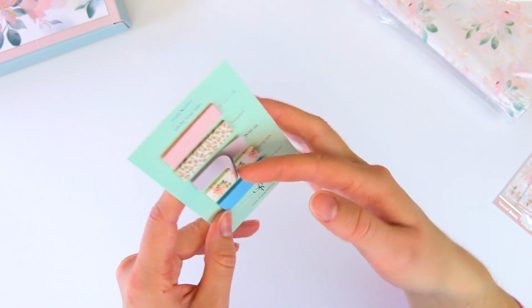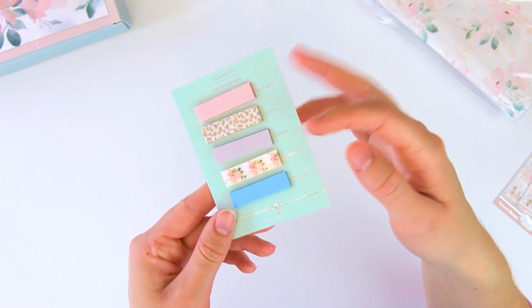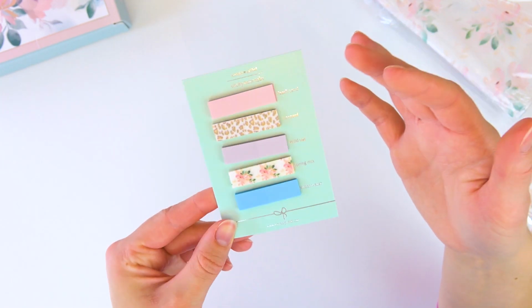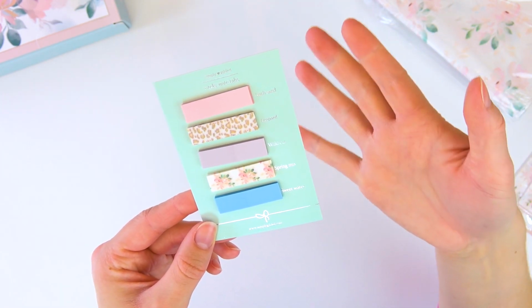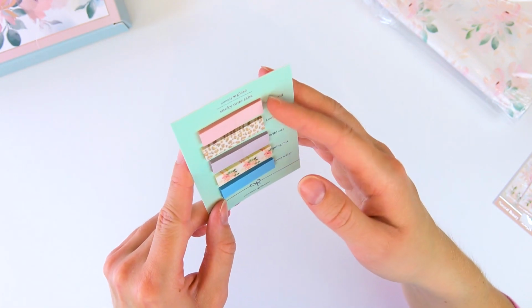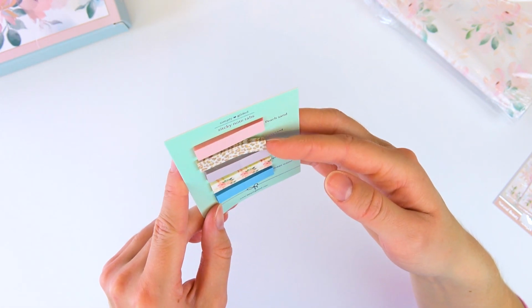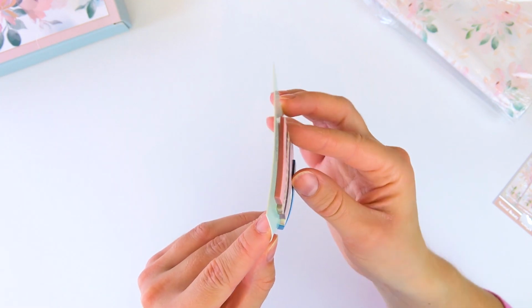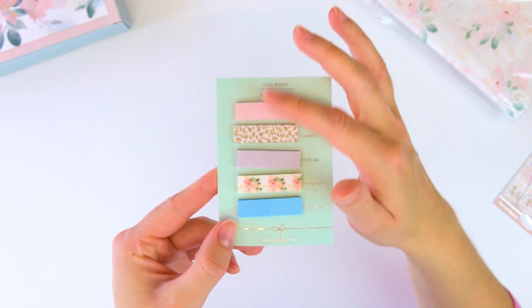If you have them peeking out on a page in a book or a notebook or a planner, regular paper tabs usually rip. These won't, that won't really happen the same way. They won't really get ruined, because they're plastic, so a lot more durable. So that's why I love these type of tabs.